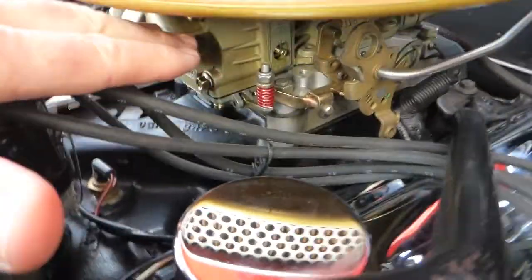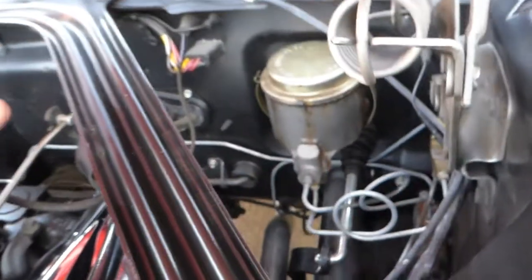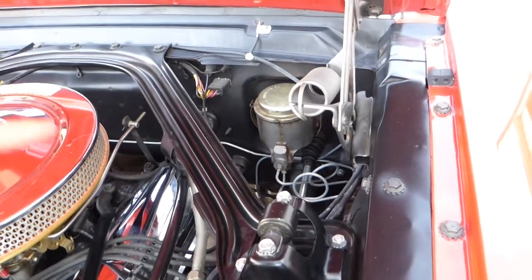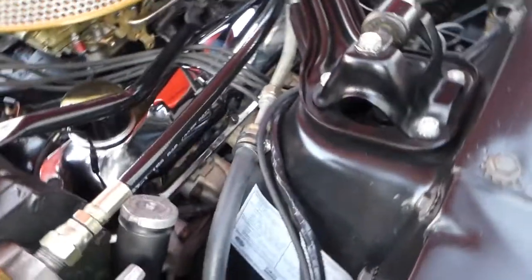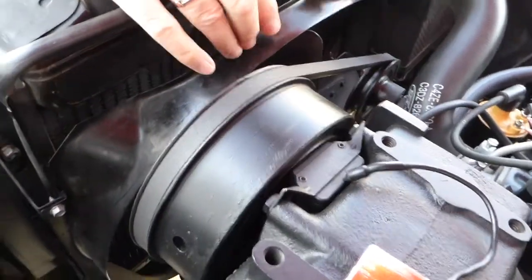But here's your air conditioning. Got a nice little Holley 4-barrel there. The larger master cylinder, because all GTs got front disc brakes with the large master cylinder. They weren't power, but they were front discs, and you did get that master cylinder. This one has power steering. The AC cars got the fan shroud.